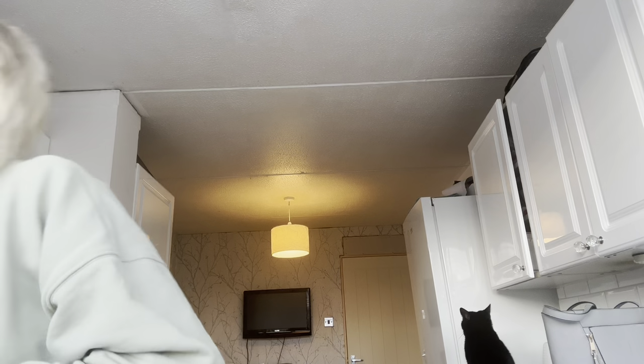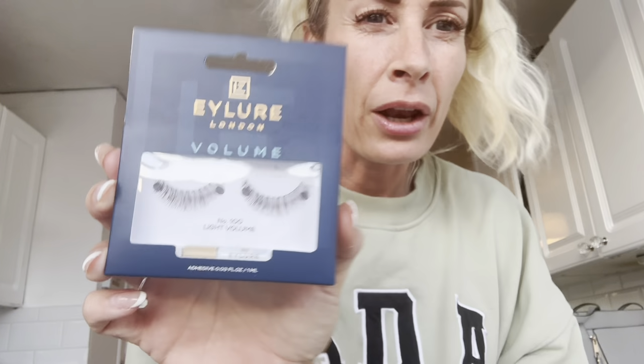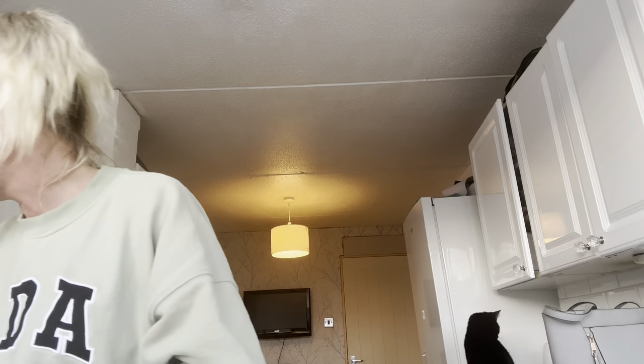Oh, these are the eyelashes I've actually got on today. So I bought some more for next week. They're like £3.99, I think. But I really like those ones.